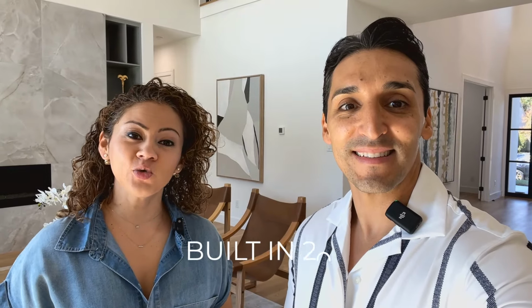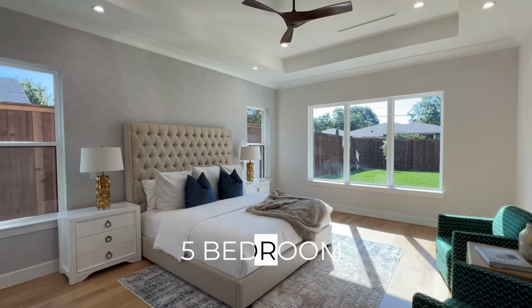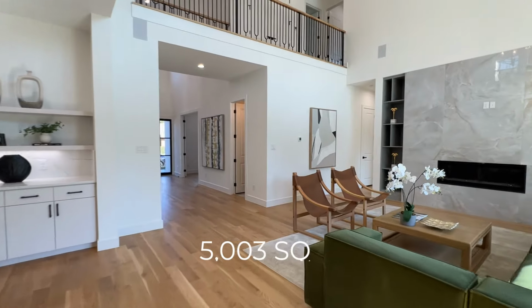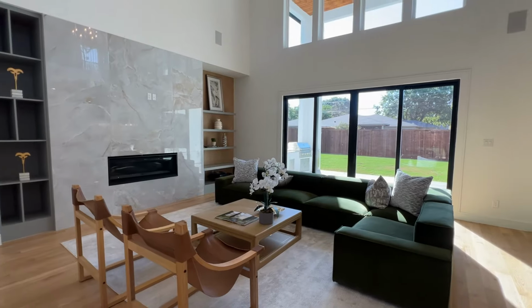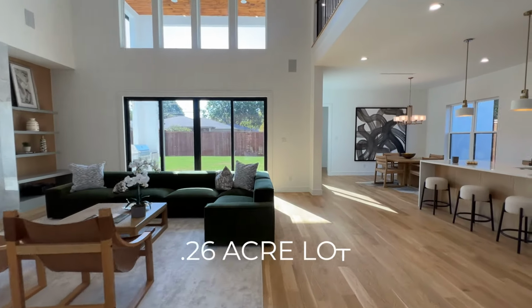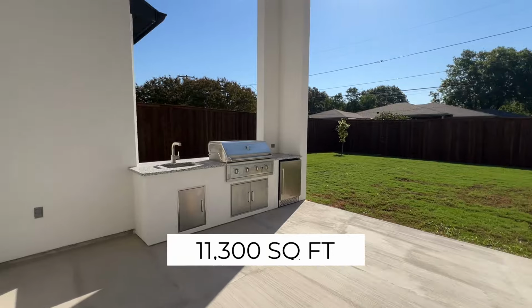Yes, this is built in 2024 by HB Projects. It's 5 bedrooms, 5 bathrooms. It's a 2-car garage. It's 5,003 square feet. It's currently listed at $1,775,000, which is $355 price per square foot, and it's sitting on a 0.26 acre lot, which is roughly 11,300 square feet. Fantastic. Thank you, Sheila, for that information.